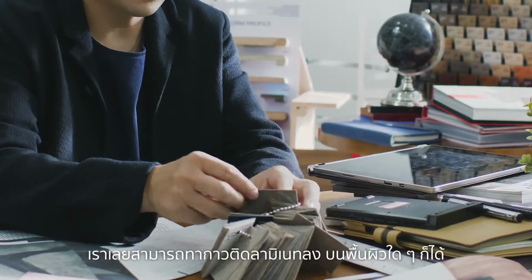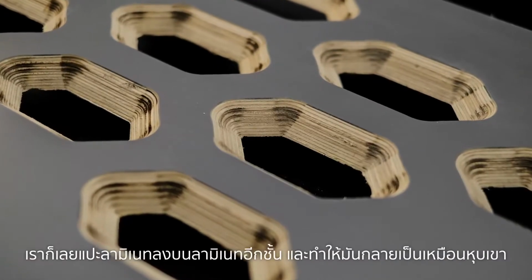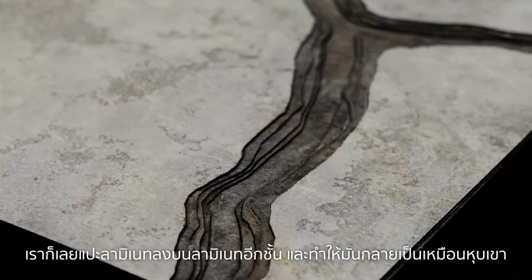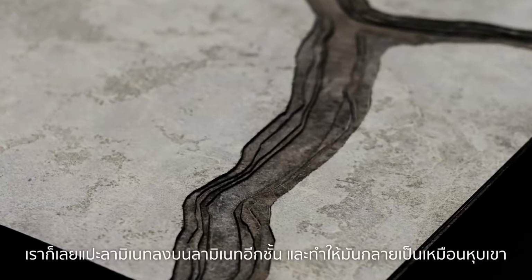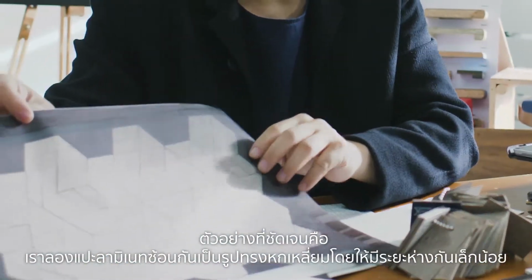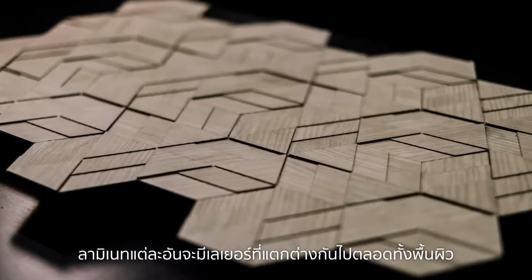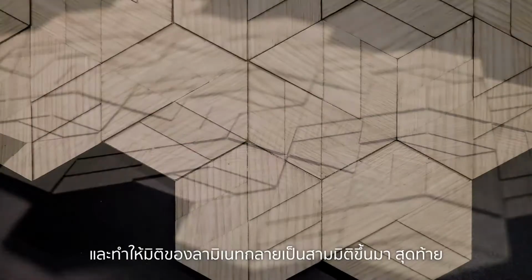The third one is layering. Because it's so flat, it can actually be glued onto any surface. So what if we glue it onto itself, so that we stick laminate onto laminate and then create some kind of valley? Another example is we create hexagonal patterns and create kind of relief. And so each one of them has different layers across the entire surface. And this gives the laminate added dimension.